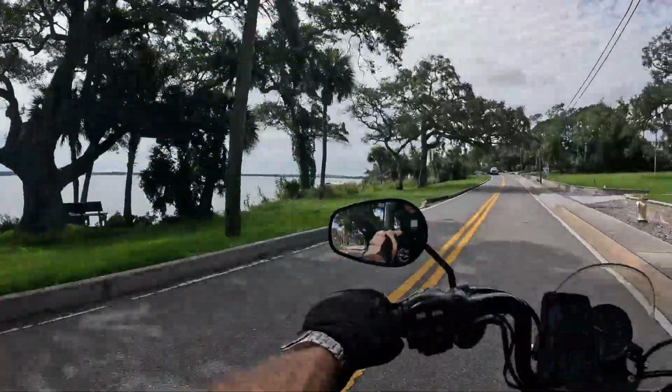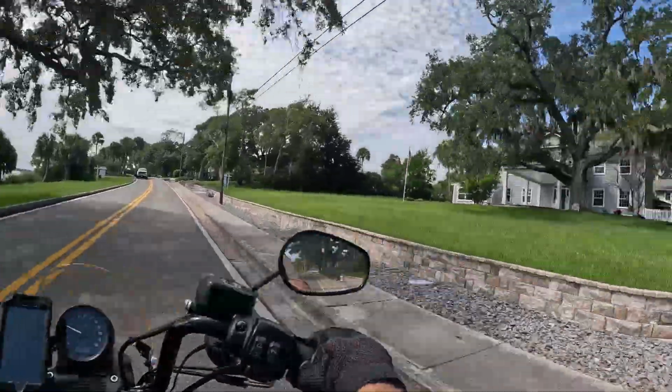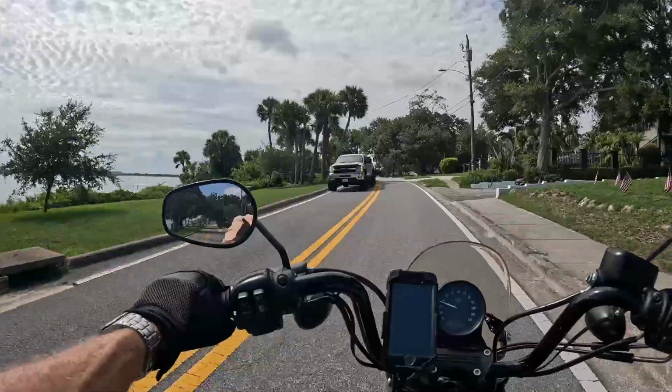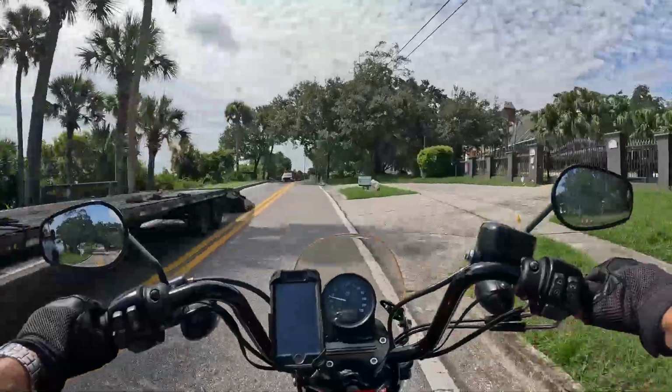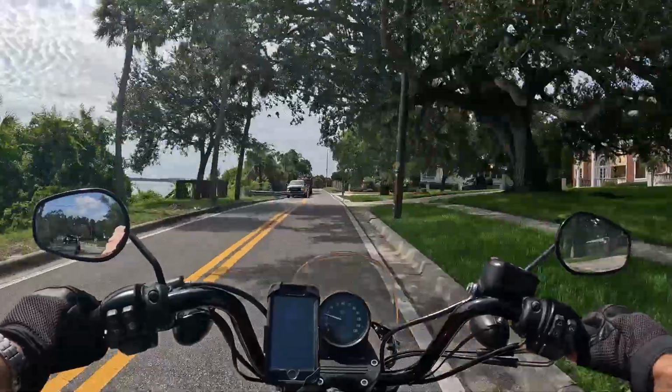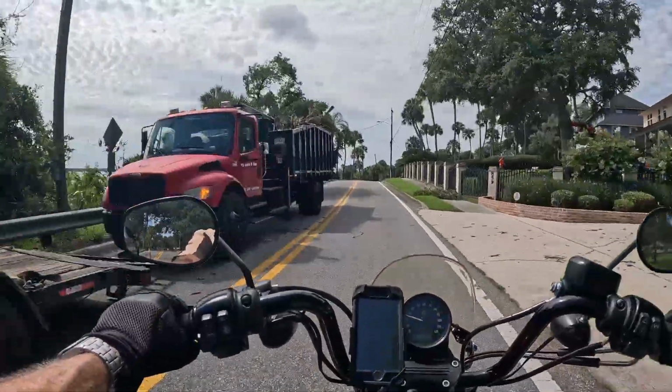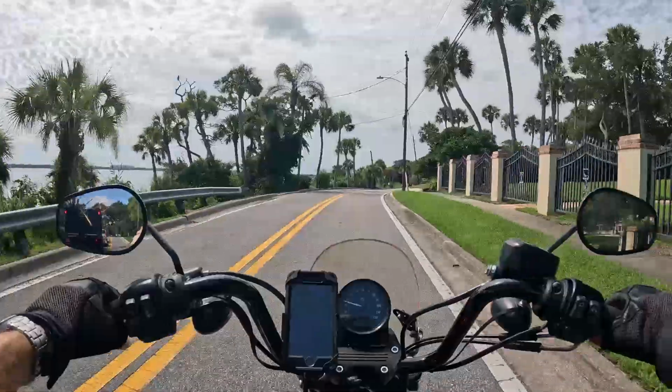Back up the hill again. We're off the water a little bit better. Ooh, they're selling this big one with the pool, waterfront. Okay, what are these guys up to? Trimming trees. Good. Come over and trim mine in my house, would you?